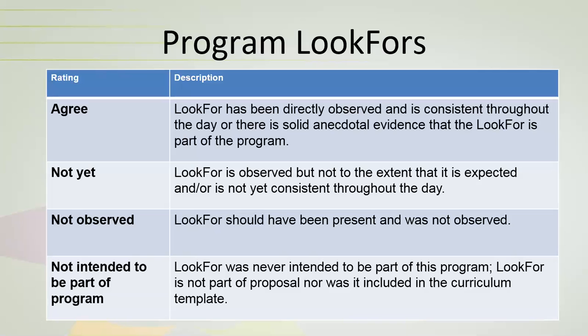And then the final rating is important to understand: not intended to be part of the program. In all of our programs, the example I shared, target language use, should be a part of the program. But for example, if you're visiting a teacher program and the look for is related to the use of authentic materials, the adapted use of authentic materials, and the teacher program is really focused on developing future teacher leaders, that may not have been intended within their proposal as a learning outcome of their program. So this gives you the option to rate that in that manner.